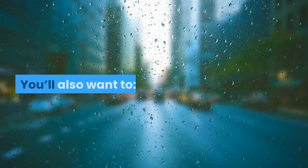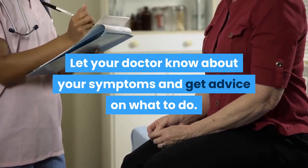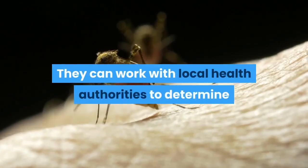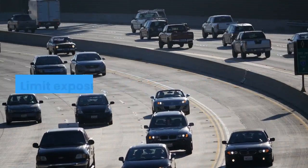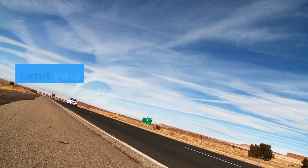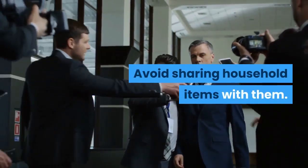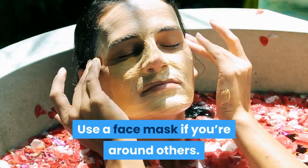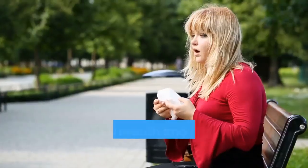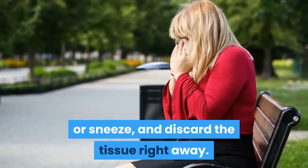You will also want to contact your doctor. Let your doctor know about your symptoms and get advice on what to do. They can work with local health authorities to determine if you need to be tested for the virus. Limit exposure to others. Limit your contact with others in your home. Avoid sharing household items with them. Cover your nose and mouth. Use a face mask if you're around others. Cover your mouth and nose with a tissue when you cough or sneeze, and discard the tissue right away.